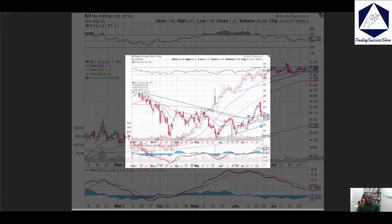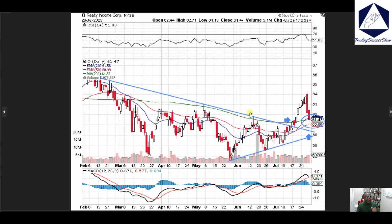Now, let's take a look at O as well, okay? O right now, we broke out of that zone. What kind of zone am I talking about? I'm talking about the 200 moving average. We broke that zone, pushed to the upside, claimed the 64 area, all of a sudden, boom, to the downside, back into that breakout spot. So I'll be looking for price around $60 as a form of support, which we did, okay? The $60 area is going to be our support for more momentum to the upside.